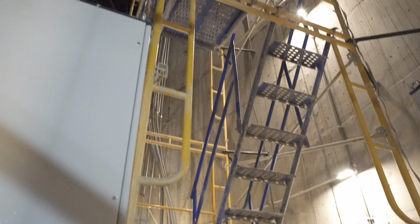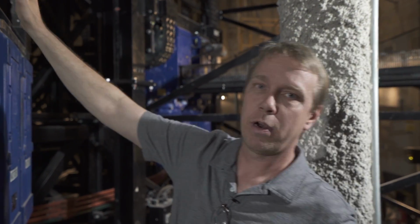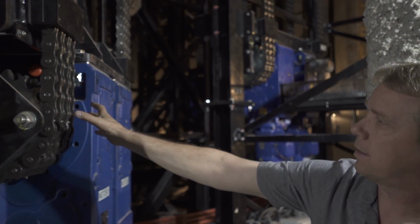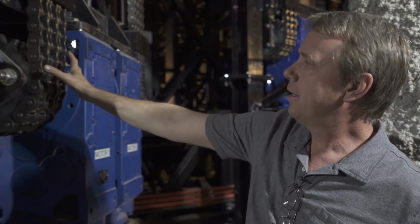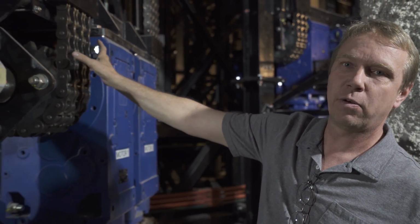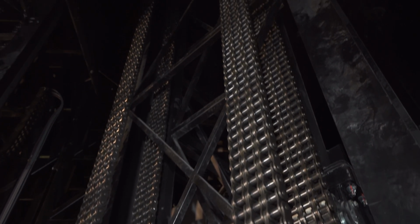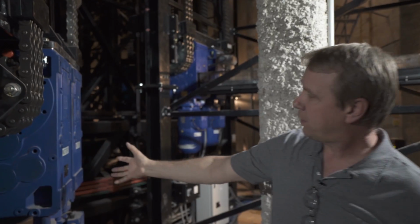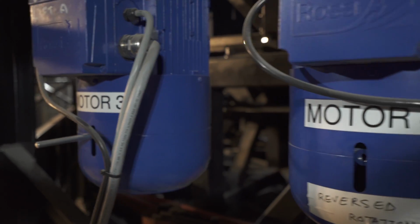We're now in the sub pit. So this is the entire stage right here. This is one of the Crescent Lifts. You can see the size of the chain here compared to my hand. So this chain right here weighs almost 3,000 pounds just for one, and there's 4 of them that lift this stage. Each lift has 4 motors. We can lift them with 2, but we have redundant systems on everything.